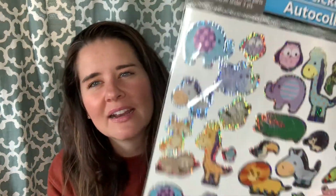Okay, I got some stickers. These ones are 56 piece and they're little animals. They're kind of glittery. They're kind of cute. We bought the farm ones last time. We like to take these to church. It keeps them busy doing something.